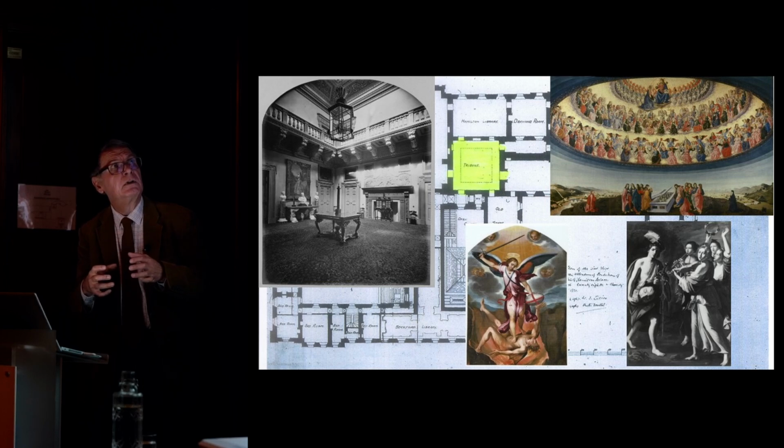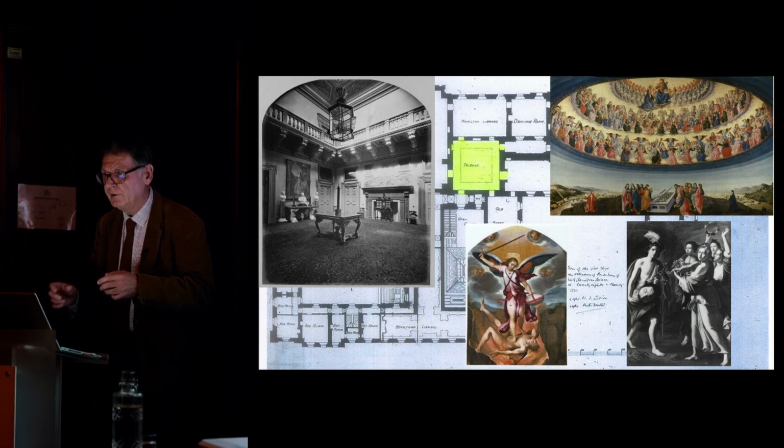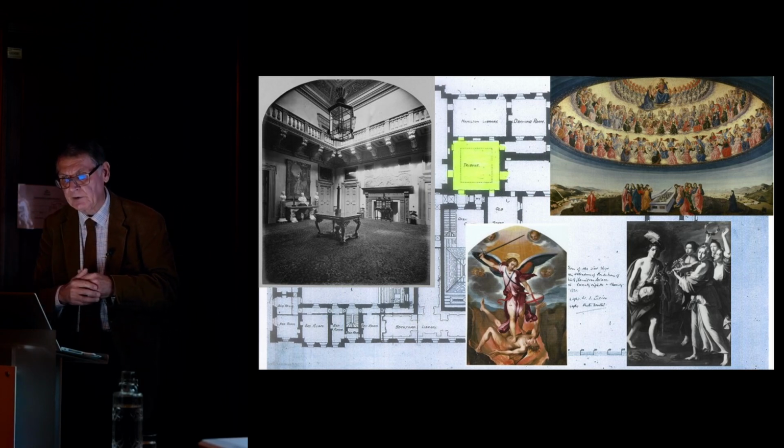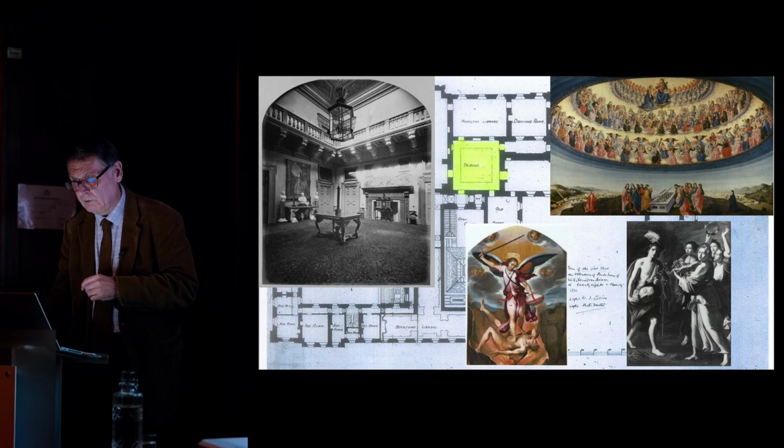In this very, very important room in the palace, the Duke decided to display 3 large religious paintings which reflected the power and glory of God and the terrible efficiency of his servants.